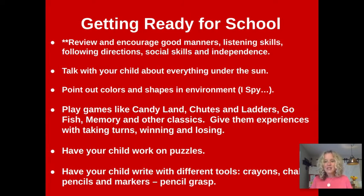Those are fun activities that can be played while you're making dinner, while you're driving in the car, while you're sitting in the doctor's office. Easy ways to keep your child engaged and to keep them learning during times that normally are kind of a downtime. Play games like Candyland, Chutes and Ladders, Go Fish, Memory, and other classics.